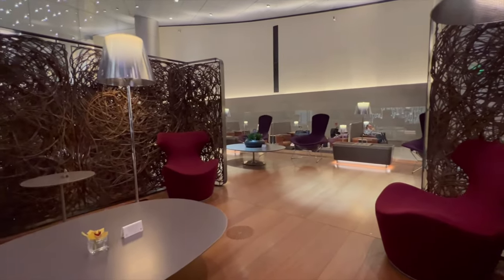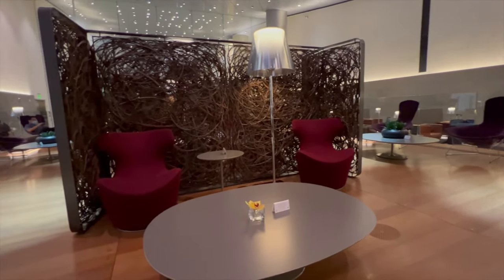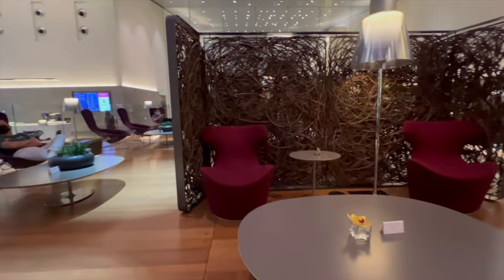There's nothing like having a nice warm shower after a long haul flight. Now I'm all fresh, ready for my next flight. Let's go and check out the lounge. There are several types of seating areas, which are all very comfortable, some with more privacy than others.